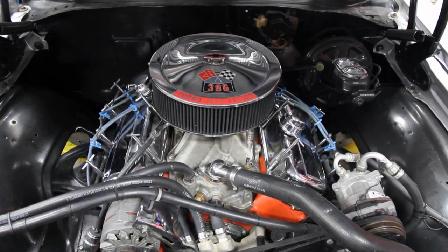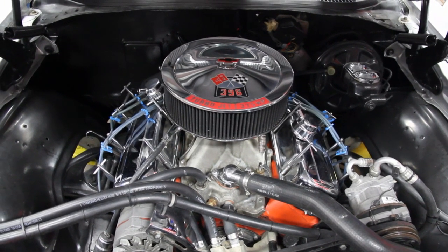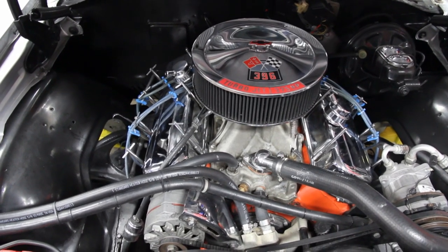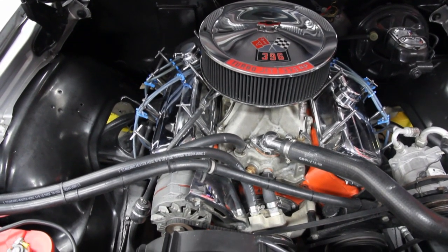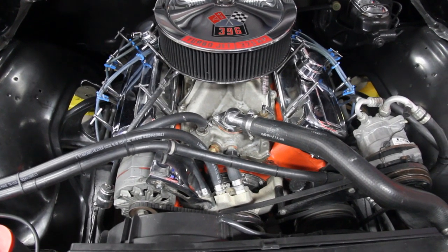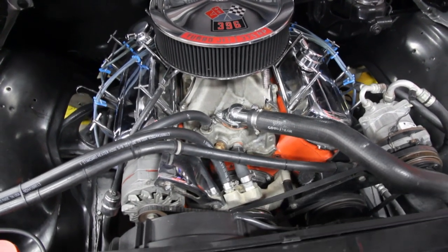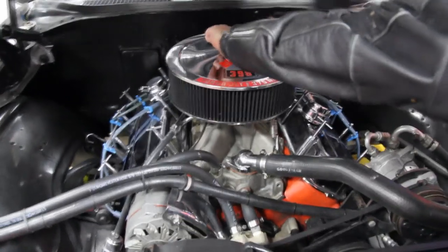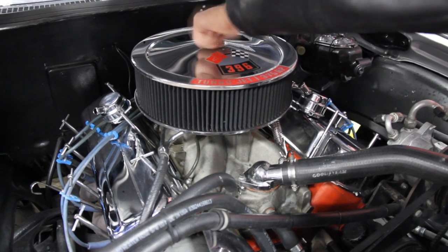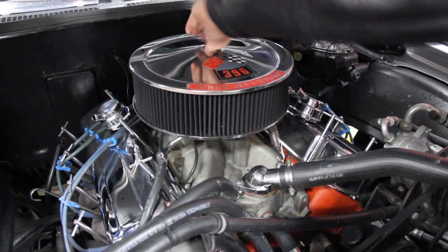Hey, we've got a 396 in here, not numbers matching, but it is a period correct block. Thing runs super strong. He's got a real nice cam in it. Looks like aluminum water pump there, some chrome valve covers. I've got a big Holley sitting underneath that air cleaner, and it's got one of those Edelbrock intakes on it where the carburetor sits there at a little bit of an angle.